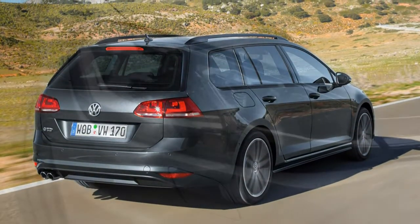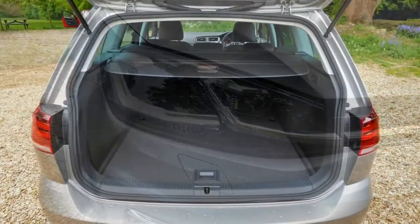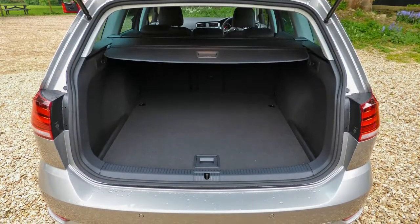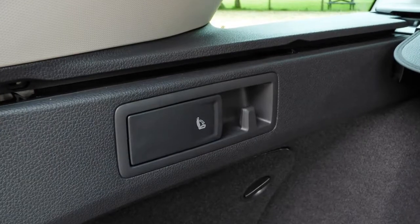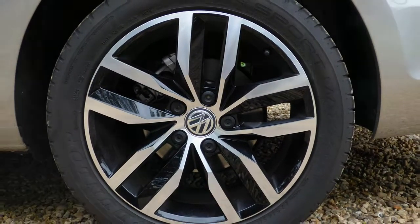Differing only slightly would be the GTD Blue line introduced in 2017. It rides on 17-inch Curitiba alloys for improved fuel economy, reduced CO2 emissions.